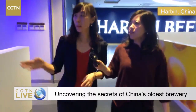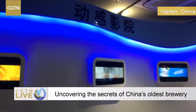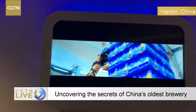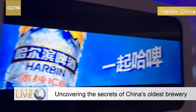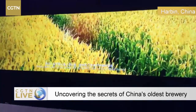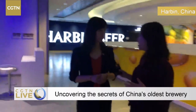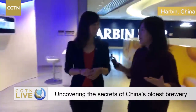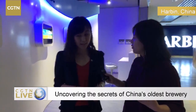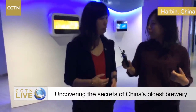And here we come to a cinema. Yeah, it's the motion cinema, and the name of the film is The Brewing Legend of Harbin Beer, and it tells the process from the grains to the beer. And I assume this interactive device is set here for visitors to learn more about the brand and also maybe beer production? Is that true? Yes, it's for the tourists, to know about the process of brewing.